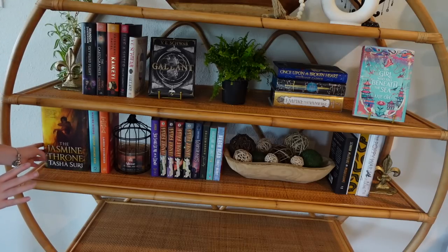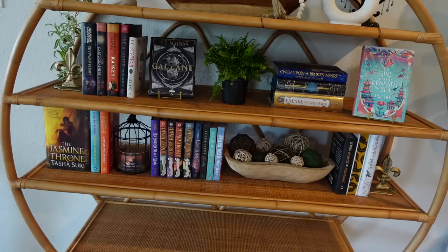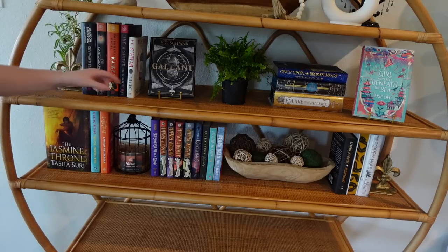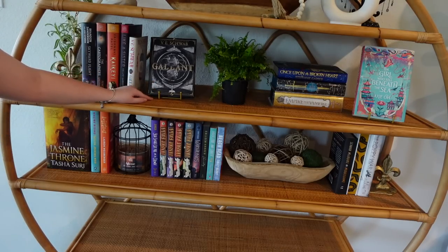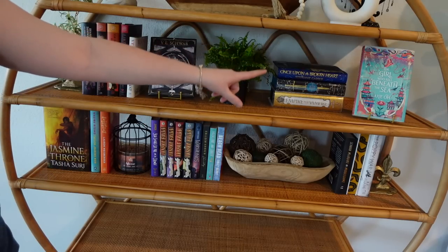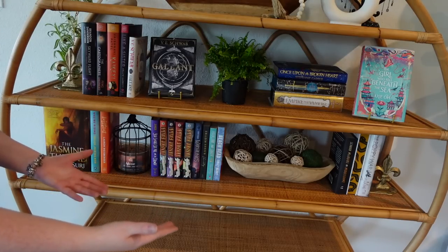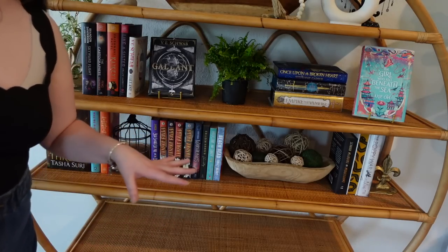Okay. I don't know if the Jasmine Throne is going to stay facing out because I love the cover and I don't want to put too many of them on these little decorative things. But I wanted something facing out to kind of balance with that one, and with that one over there, and then I think I'm gonna do two more on the actual displays on the bottom. So let's set that up.